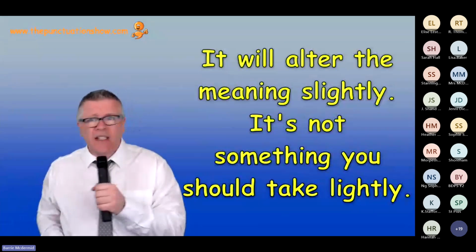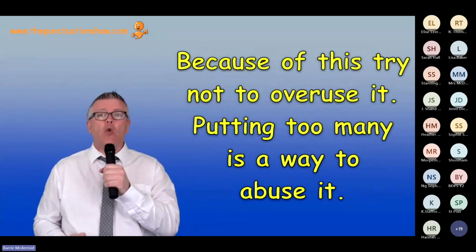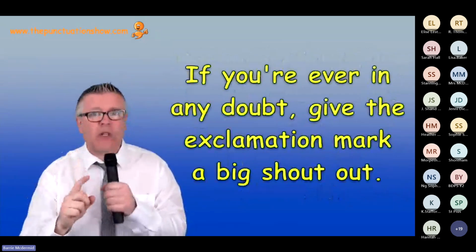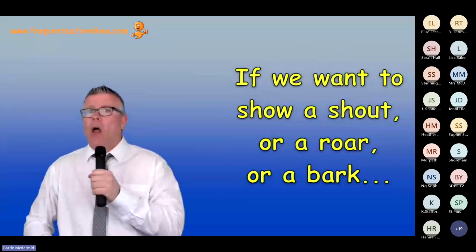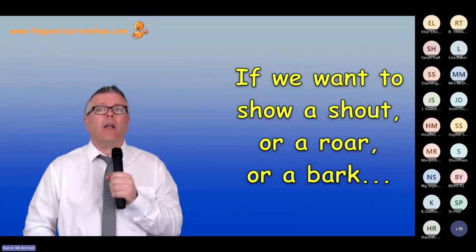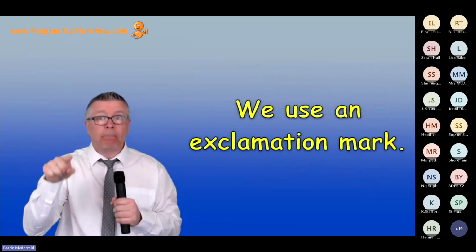It will alter the meaning slightly, not something that you should take lightly. Because of this, try not to overuse it. Putting too many is a way to abuse it. If you're ever in any doubt, give the exclamation mark a big shout out. If you want to show a shout or a roar or a bark, we use an exclamation mark.